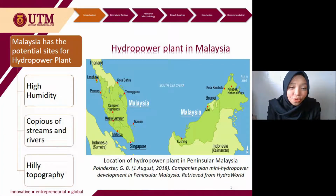The demand for green energy production is currently arising all over the world. Just a small amount of energy savings may contribute to saving the environment. Hydropower is one of the largest clean and renewable energy sources. Small hydropower systems are run-of-river schemes, which do not require a storage or dam to store water. As we can see, Malaysia has potential sites for hydropower plants because of high humidity, copious streams and rivers, and hilly topography.